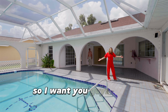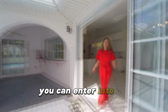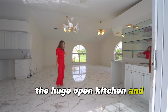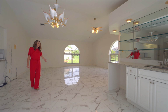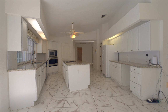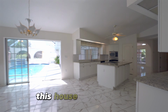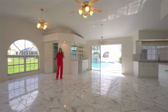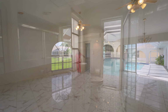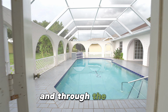So I want you guys to come on in, because from the pool, you can enter into the dining area, the huge open kitchen, and this amazing great room. This house also has 3 bedrooms, 3 bathrooms, and the third bathroom has a door to the pool, so you don't have to have guests traipsing through the whole house.